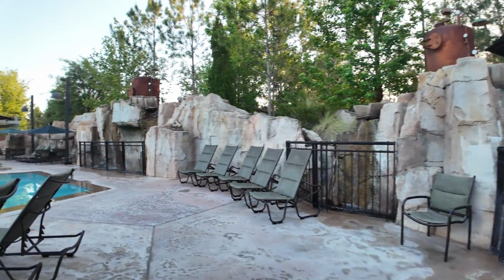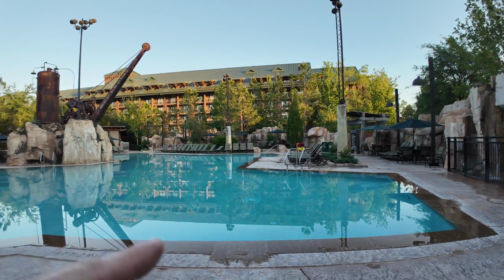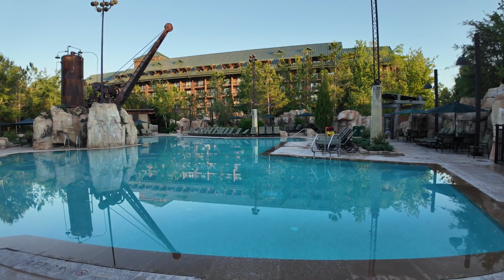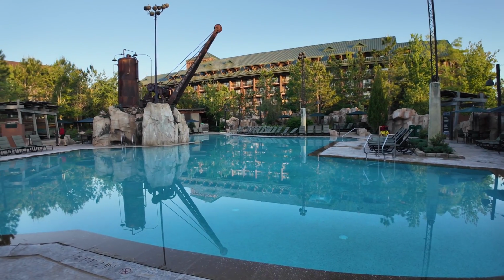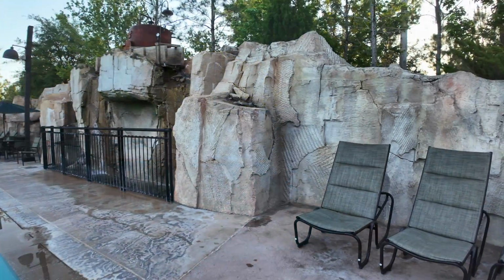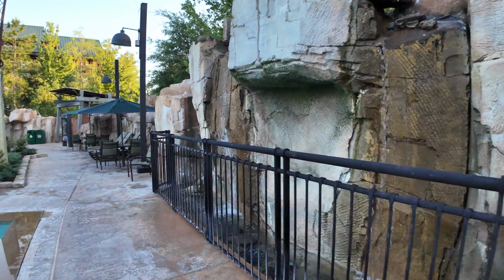Do have some nice water features here. And the thing that I really like about this pool is the water comes right up to the edge here, almost like an overflowing look. I'm not sure what style they actually call that, but it is a really neat feature. Again, some more water features here, just running down the rocks.